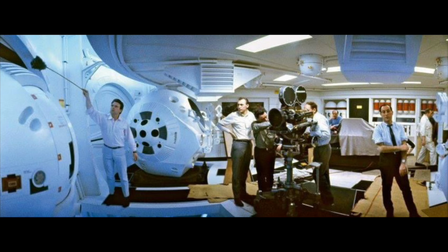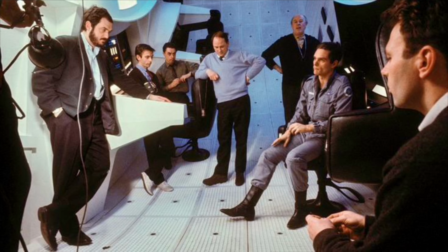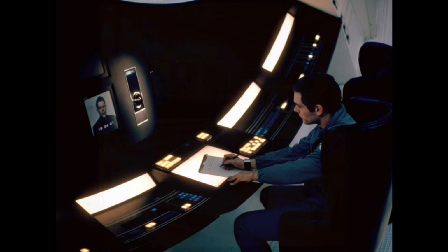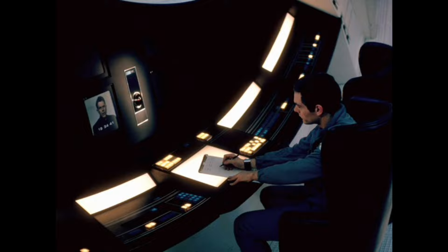Quite a number of alien concepts were made for the ending of 2001, A Space Odyssey. Although none of them were used, and it was decided only to hint indirectly at alien life rather than show it.